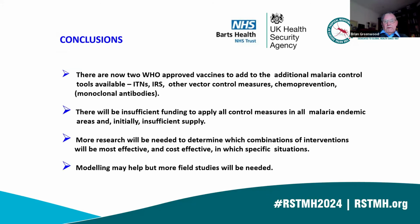So in conclusion, we now have 2 approved vaccines to add to the additional control measures that were available. There will, at least initially, be insufficient supply, so there will have to be some decisions on who's going to get priority first. Much more research is needed on how we're going to use these vaccines most effectively and most cost effectively. Modeling can help with this, but definitely more trials and more epidemiological studies will be needed. And I think a number of the donor organizations are appreciating that. There are a number of calls out now, for example from the EDCTP, asking people to undertake some of these studies that will be needed to know how we can use these vaccines most effectively.